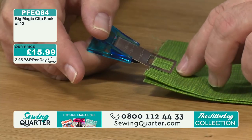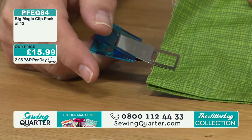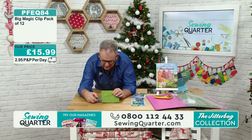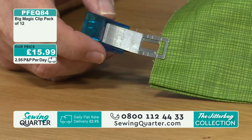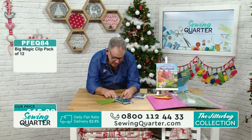So if you stitch literally 1/8 of an inch inside from here, you don't have to take the clips out while you're sewing. That's brilliant, isn't it? I think the quarter inch one is excellent because it holds everything in place, and then you can do a little quarter inch seam there. Nice. So they're the large ones.